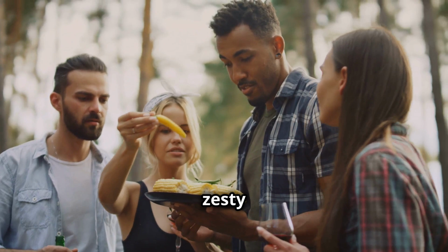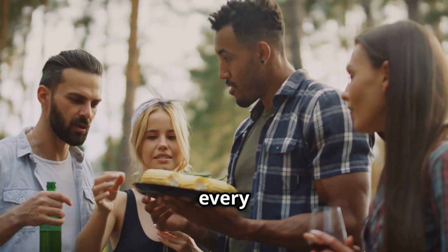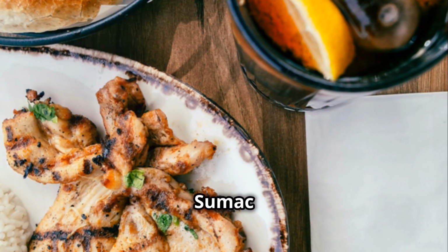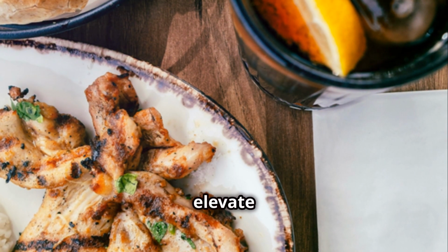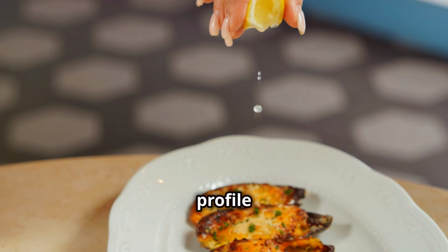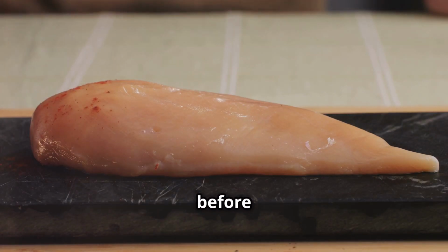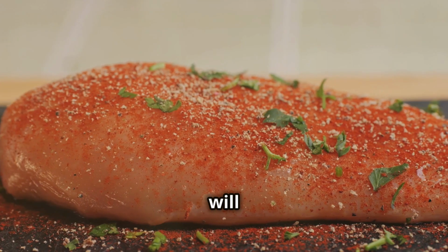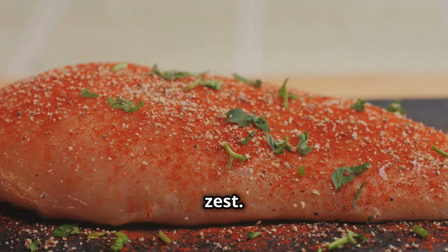Imagine a burst of zesty flavour that dances on your taste buds, making every bite an adventure. Sumac is great for chicken as it adds a unique tang to elevate the flavour profile of your dish. Sprinkle it on before cooking. The heat will release its full potential, infusing your chicken with a delightful zest.